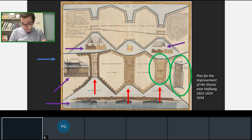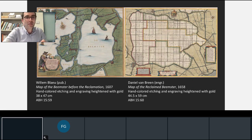Those can be considered alongside exterior and interior elevations. Those are the purple arrows. The viewer is even asked to review a historical plan of the easternmost sluice with the new construction, and those are the green circles. This kind of viewing dictates the experience of other prints in volume 15. This is primarily with before and after images.